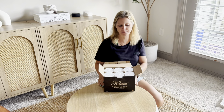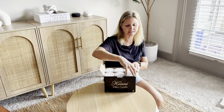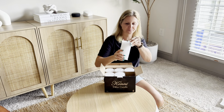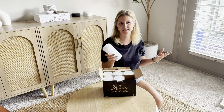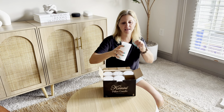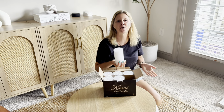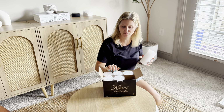So this purchase comes with a total of 6 candles, and they're gonna be 6 inches in height and 3 inches in diameter. Now these are gonna be smokeless and also unscented. So if you are sensitive to any sort of smell, you don't have to worry about anything here with these because they don't smell like anything. They also have a cotton wick and a very long burning time. These burn up to 56 hours, which is amazing. And then you get a total of 6.